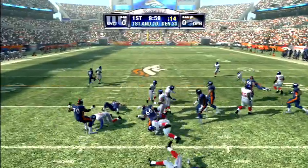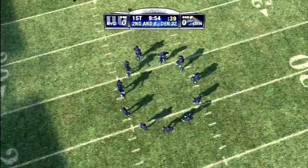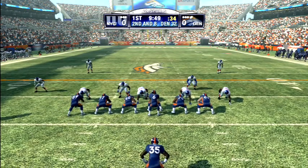They'll give it off here. He's tackled at the 32-yard line. Gain of 2. That brings up 2nd down. The Giants bring in the nickel package.